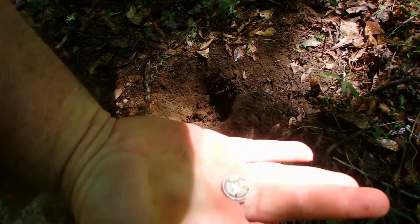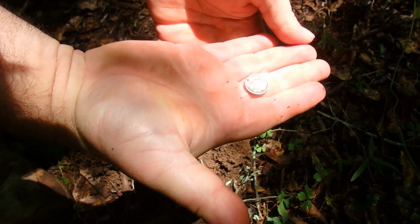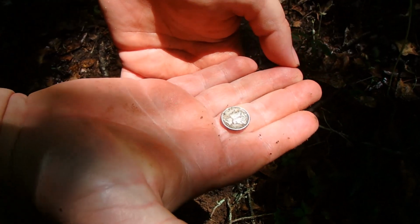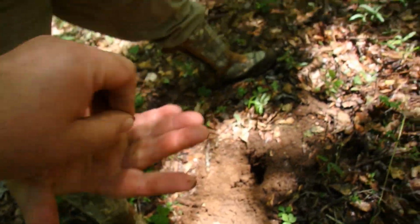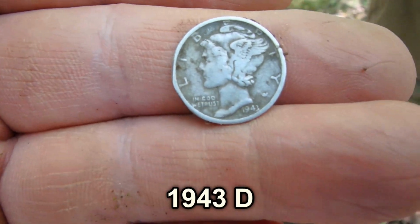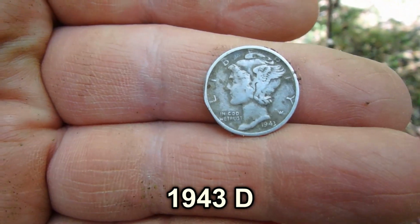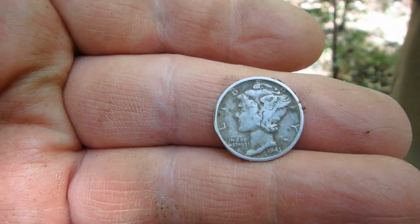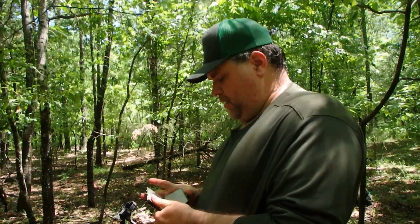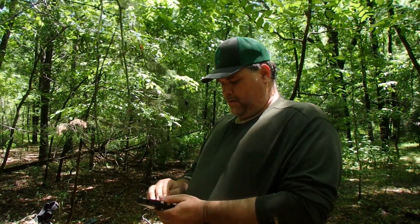It's a Mercury. Yep, what year? Oh, it's got that dark color to it. Yeah, I'm not seeing the year yet. I can't see the year. My eyes are bad. I didn't bring my glasses. Looks like 1941, maybe? 41. Maybe a 41. Yeah, that's probably about right. I'm not sure I'm right about that, so let's get a confirmation. We determined that that Mercury was a 1943. Still, that is a cool find, buddy.